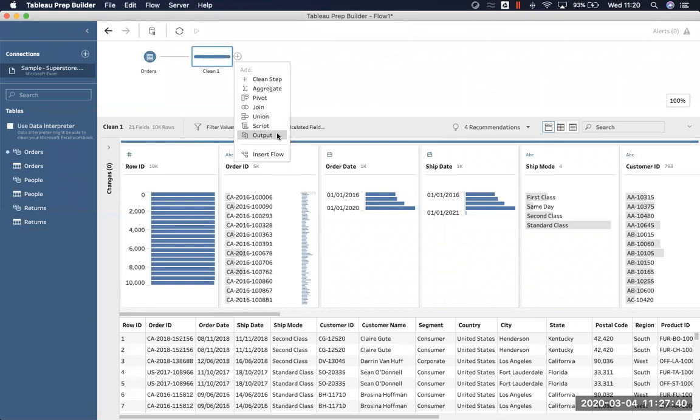We can also output our flow because we probably want to use this data within Tableau Desktop, or we can output it as a CSV if you need to use it anywhere else. We can also insert flows. So we can save common steps that we're doing and drop those back into our flow as we go through.